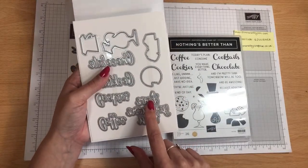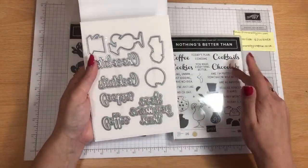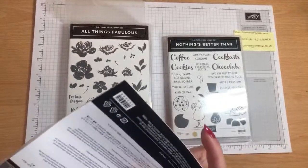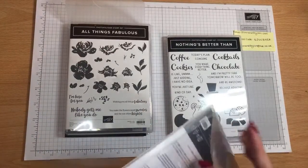But yeah, the actual sentiment is "love you more than". So once you've die cut that out, you can then pop in anything with it, whatever it is, it's your favourite. Not sure whether I love anyone more than cookies and chocolate and things.